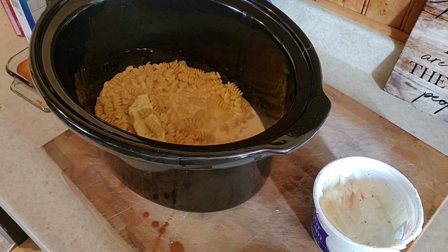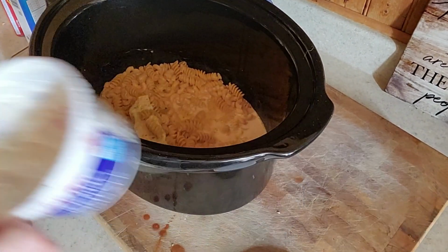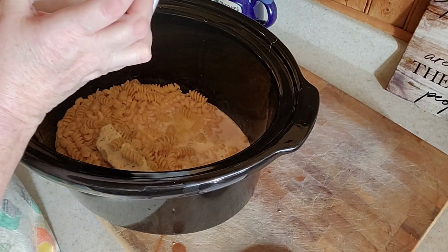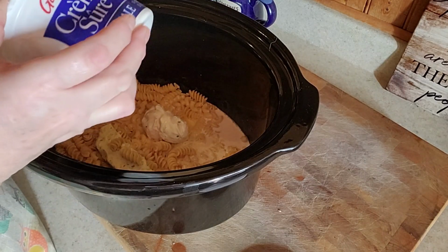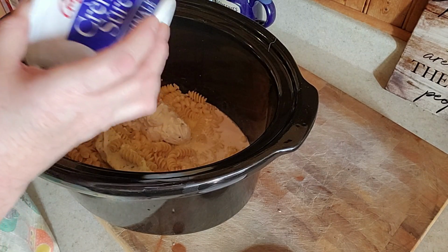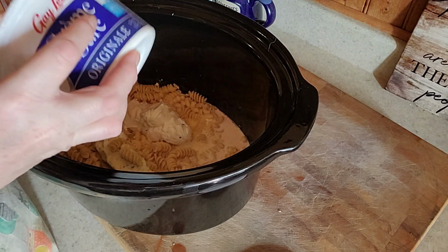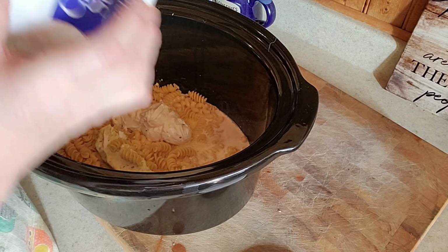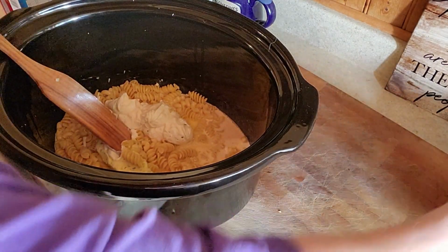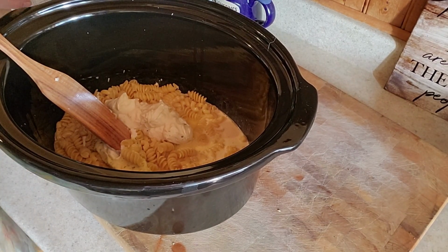Everything emptying from the fridge. Okay. Get that in there too. I don't know how it's going to turn out, you guys. That's all I can say. But we're going to try. Okay. Now I'm going to go shred my cheese up. So I'll be back.